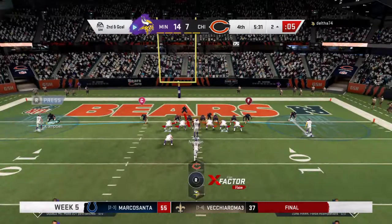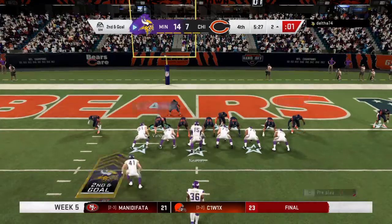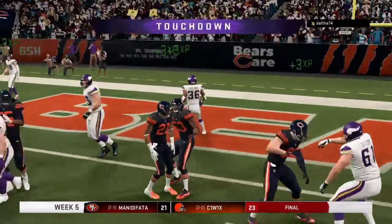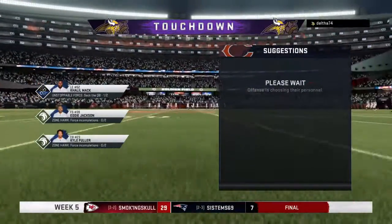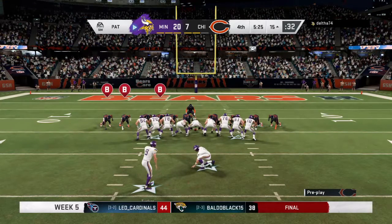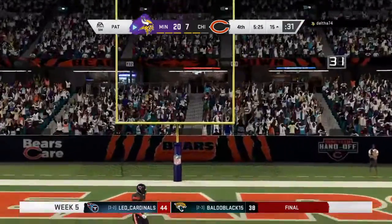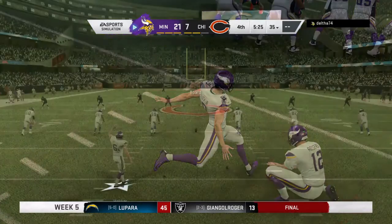Second and goal, and they will try again from the 2-yard line. It's Coleman here. And he will take this one into the end zone for a Viking touchdown. Tevin Coleman, his second touchdown of the night. And the Vikings are going to widen that advantage. Tucker with the extra point, and it's now 21-7.